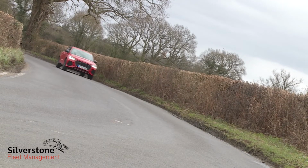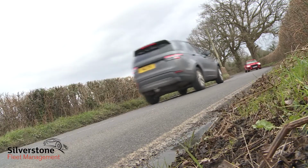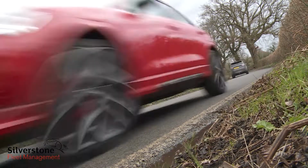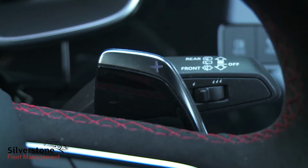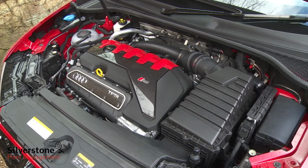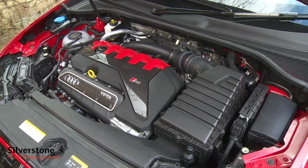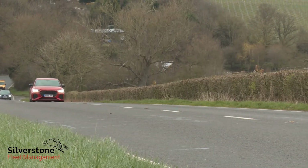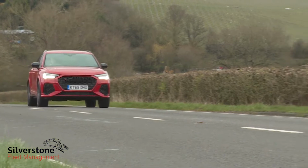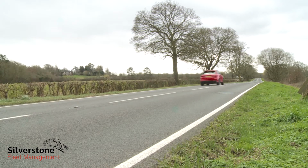And you can access quite a lot of this performance in all kinds of conditions thanks to this RS model's use of the latest version of Audi's Quattro four-wheel drive system, which is mated to a 7-speed dual-clutch S tronic paddle-shift auto transmission. This car's 2.5-litre 400 PS 5-cylinder turbo power plant has always been one of Audi's more charismatic units and has a wonderfully emotive roar as it zings up towards the 7,000 RPM red line.